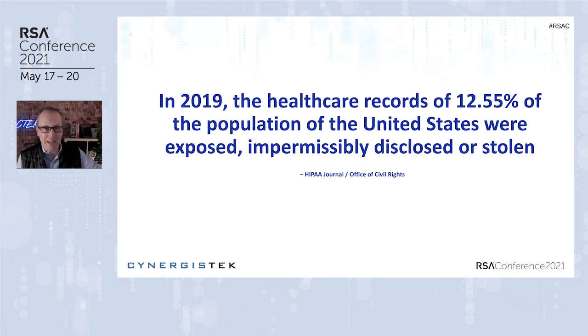And that's before the pandemic. The hasty rollout of telemedicine and the movement of the healthcare back office to work from home and remote. Imagine if I told you that you had a 12.5% chance of contracting a MRSA infection if you went to the doctor. Would you go?